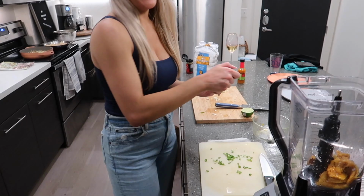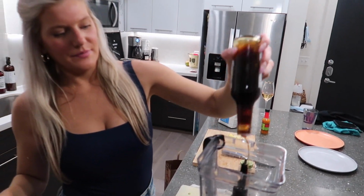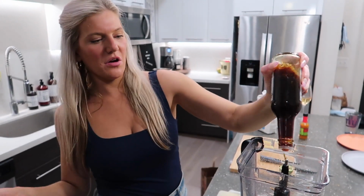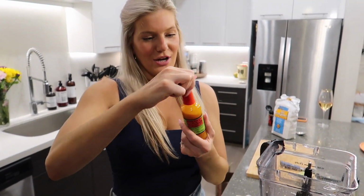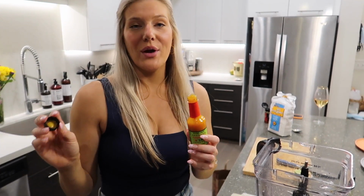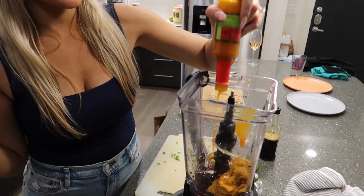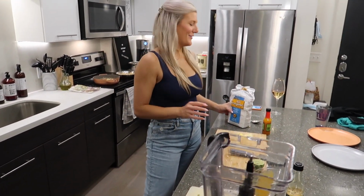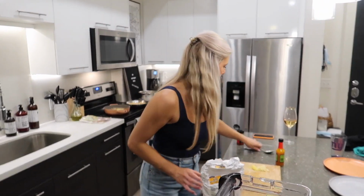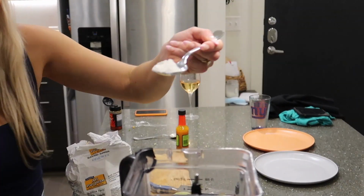Maybe like 4/6, which you could reduce down to 2/3. Then the coconut aminos, about a tablespoon or so. That's where we're gonna add in the hot sauce, into the mango sticky sauce. One of my favorite wings is mango habanero, which is what inspired the whole mango theme. I just did about a teaspoon of that, less if you don't like spice. And you're gonna add in some flour, about a teaspoon.